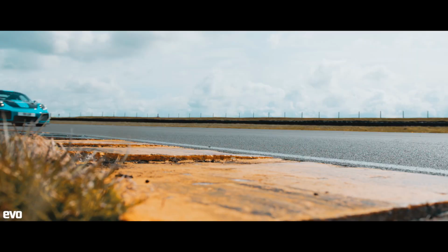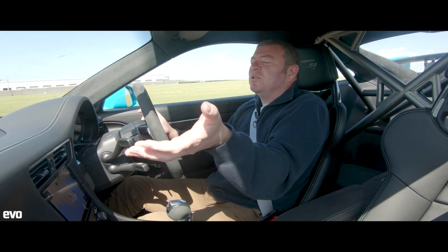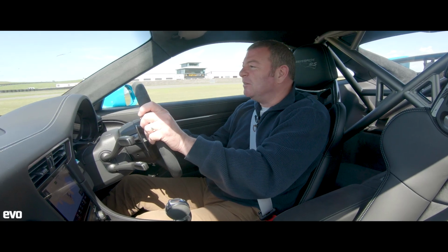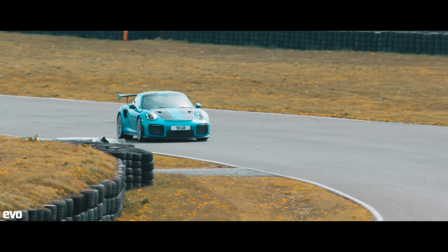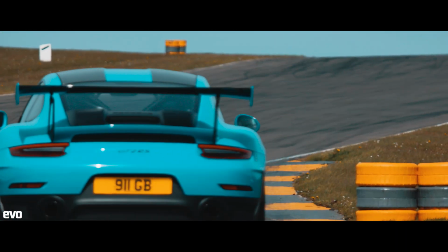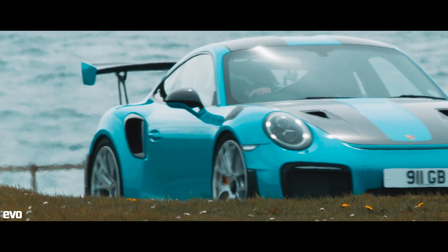700 horsepower this car has got, and it puts all of that, as I'm sure you know, through the rear wheels. So it's a bit lively when you put your foot down. It weighs less than 1,500 kilograms, this car as well. Just bear that in mind. 700 horsepower, less than 1,500 kilograms. It's all getting a bit potty in the land of the fast 911.